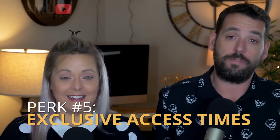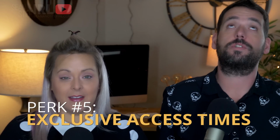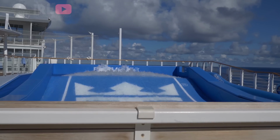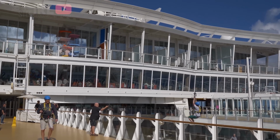So great. Perk number 5 is just all kinds of exclusive access, and we saw them all, and there was never anybody in line. Never a line. You had the thing to yourself every time. So if you like the flow rider, rock climbing, and the zip line, on ours it was rock climbing, flow rider, and zip line.